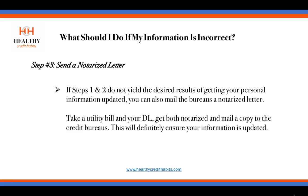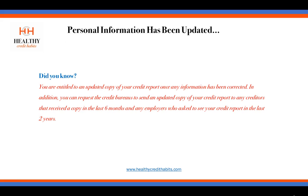By doing so with such a powerful document, by having it officially notarized, they're compelled to make sure that the information you sent them is up to date. And again, don't forget, you do want to mail this off so you have an audit trail, a receipt from the post office showing you mailed this letter on this date. They have 30 days to respond and make sure that they've updated that information per the information outlined in the change of address letter.